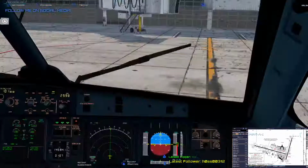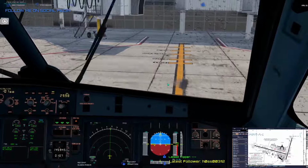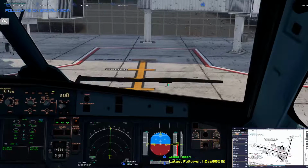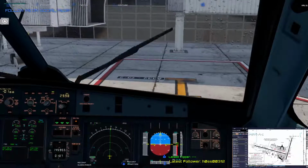There's 1104, radar contact. Why is the marshal there? That's screwed up, man. American 1104, climb and maintain flight level 330, cleared, right copy.